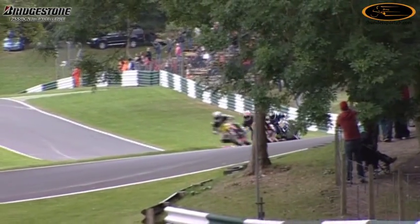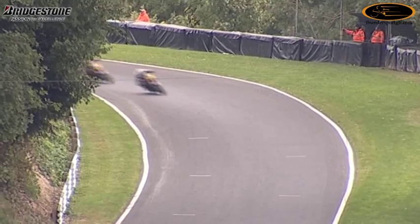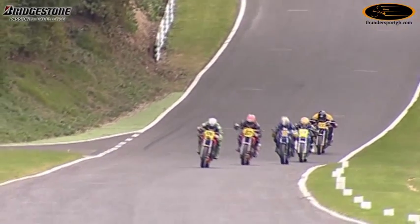Nothing to split them in terms of lap times. They're all in the 45. Sam Ludgate, actually, I would imagine this lap around will probably put in the fastest lap of the race, because he certainly looks the man on the move. They exit Barn Corner and come down the hill and past the start-finish straight here at Cadwell Park.